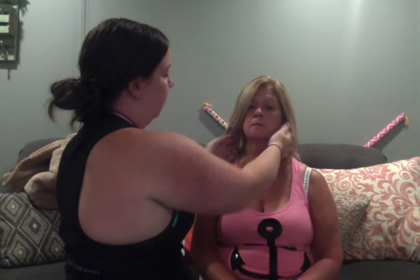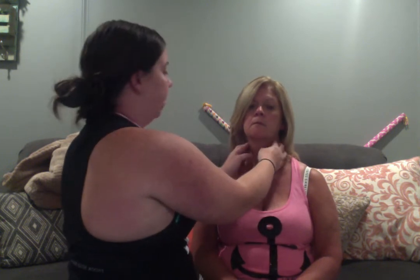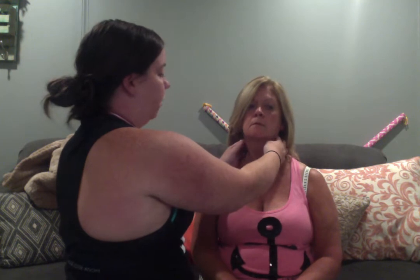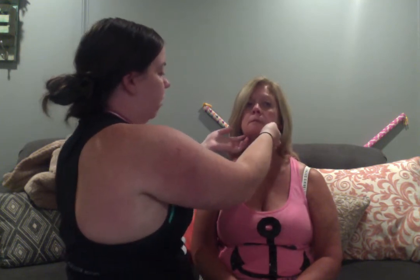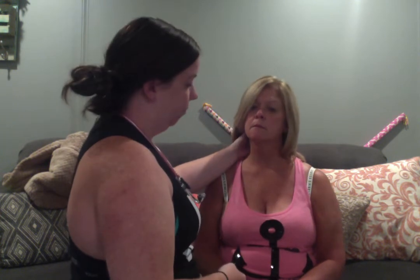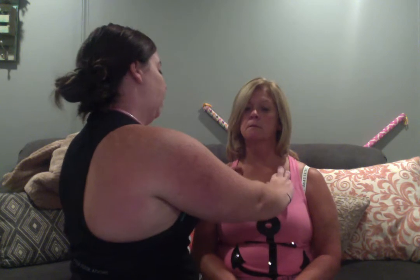post-auricular, superficial cervical, deep cervical, posterior cervical, submental, submandibular, occipital, supraclavicular, infraclavicular, and the tonsillar lymph node I'll check during the mouth exam. So she has no lymphadenopathy of her lymph nodes in her face and neck.